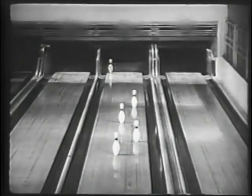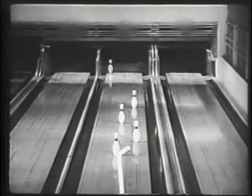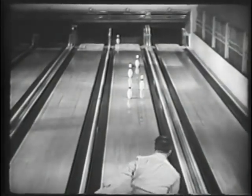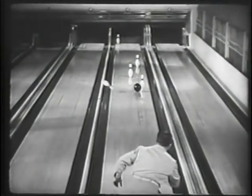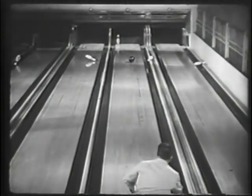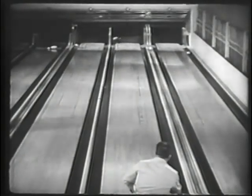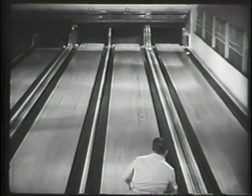Here's a neat trick. To down all 5 pins, the ball must travel like this. Can Andy do it? Well, he'll try anything. 1, 2, 3, 4. And now the number 7 pin. Maybe. He does it. And he can do it again and again and again. Well, again anyway.